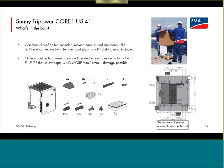As I mentioned, each device ships on its side on its own pallet, so you have access when you unbox the device. There is the accessories bag on a cardboard tray on the top of the inverter, so you take that off. That has a bag with all of the mating connectors, so you have the ferrules and the hardware to connect all strings to the inputs of the CORE1, as well as plug caps for any unused inputs. The 4 rooftop feet are stacked here in the recess at the bottom of the inverter. You have the mounting hardware for that, but if you're not using those feet, you have access to the threaded screw holes on the bottom of the body immediately for attachment of whatever would be the appropriate hardware.